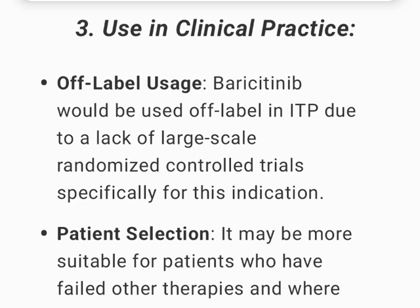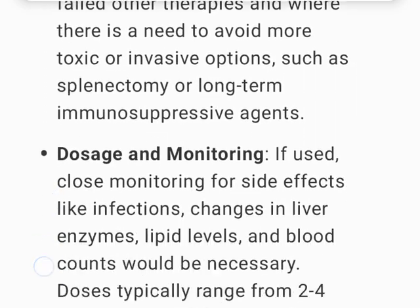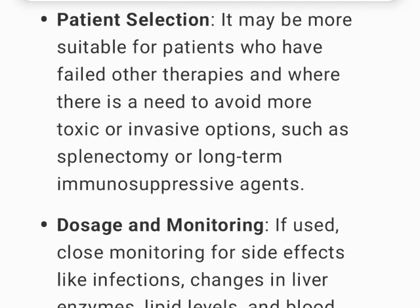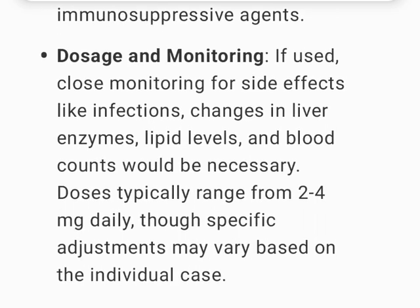3. Use in clinical practice. Off-label usage. Baricitinib would be used off-label in ITP due to a lack of large-scale randomized controlled trials specifically for this indication. Patient selection. It may be more suitable for patients who have failed other therapies and where there is a need to avoid more toxic or invasive options, such as splenectomy or long-term immunosuppressive agents.